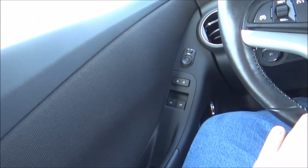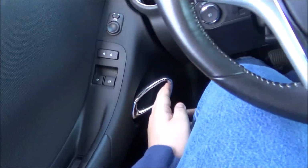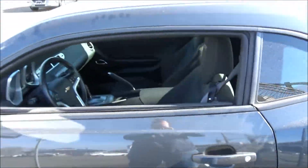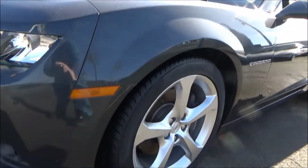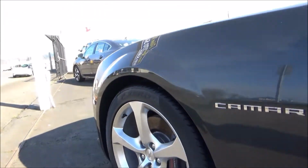But now we'll go ahead and roll down the driver's window and take a look at the engine bay. Both of the windows are fully automatic. This 1SS comes with these 20-inch 5-spoke alloy rims.